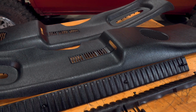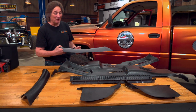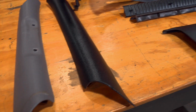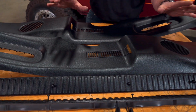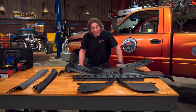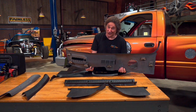Now, you're probably wondering, where did you get all of that great brand new trim? Well, it's not new. It is the original pieces painted to look brand new. The reason I did it that way is because nobody's reproducing these parts. So if yours are bad, you might be able to get replacements at the dealership, but chances are you're going to have to go to a salvage yard to find the stuff. That's why you need to be careful when you take it off. You don't want to break this stuff.